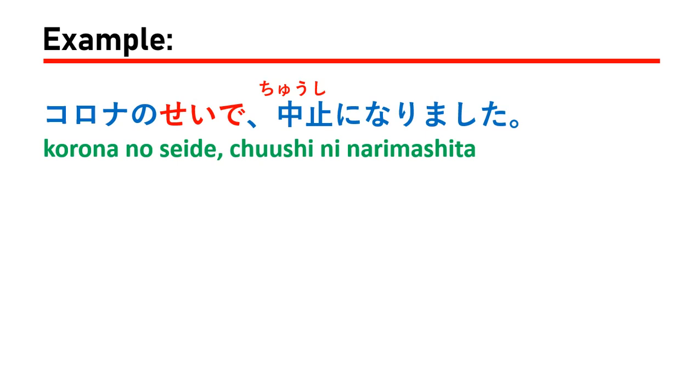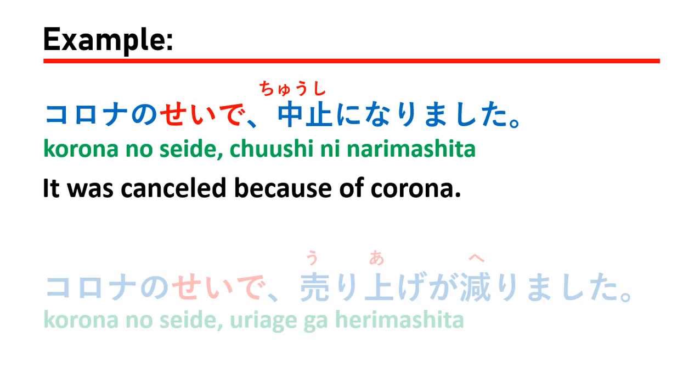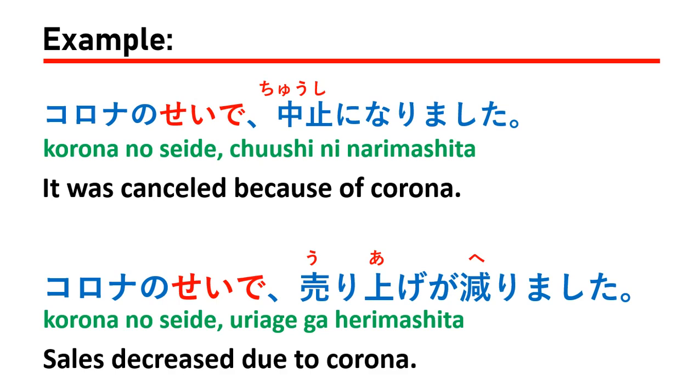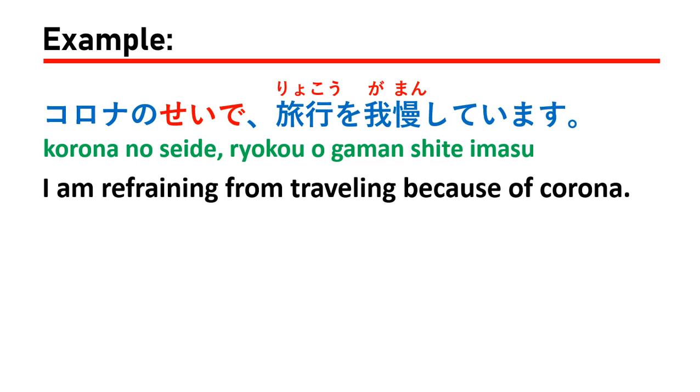For example, コロナのせいで中止になりました。Which means it was cancelled because of corona. コロナのせいで売り上げが減りました。Sales decreased due to corona. The next example. コロナのせいで旅行を我慢しています。Which means I am refraining from traveling because of corona.